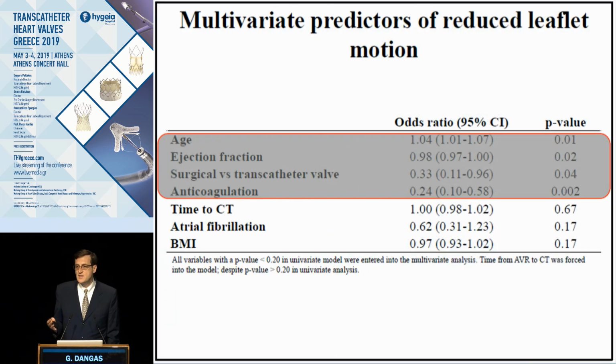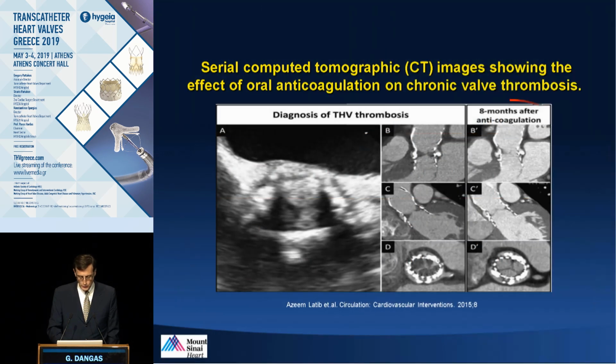What are the predictors of this phenomenon? Again, something came up in the statistical aspect. But again, who is going to really understand age? Or, I guess, age, what can we do about that? Every patient has a certain age. What can we do? Ejection fraction, not much mileage either. Again, no anatomic clue that would help us screen these patients better from a CT point of view, or echo point of view.